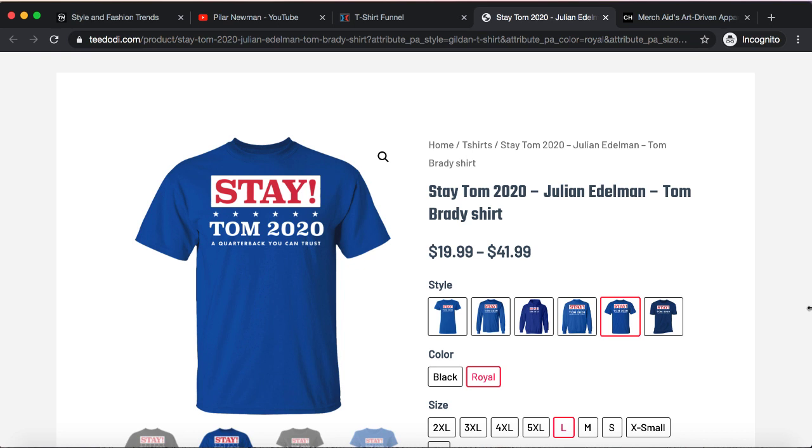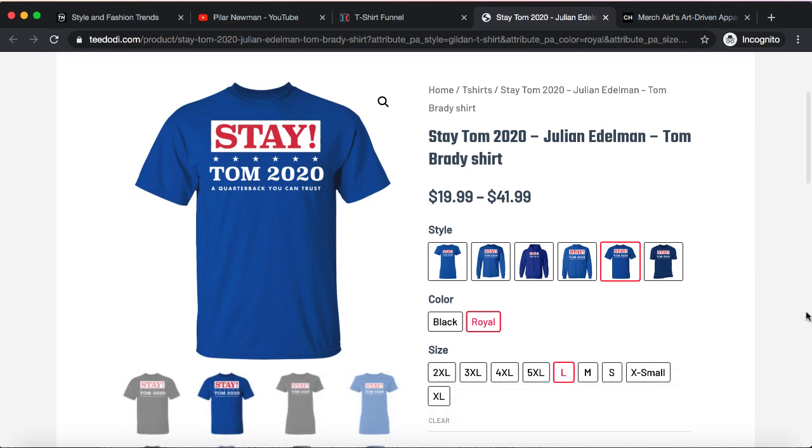And I'm a Boston fan, by the way. And so I am in Boston, and one of the cool things that Julian Edelman did, he is one of the football players on the Patriots team. He went ahead and created this cool t-shirt design that was going to kind of promote getting Tom Brady to stay with the Patriots team, right? Now, obviously, you can't sell anything that would be a copyright infringement, but you can get creative, right? We are in the 2020 election year.